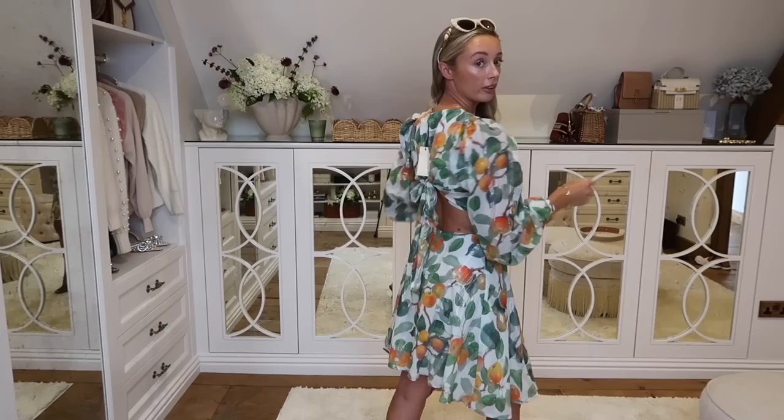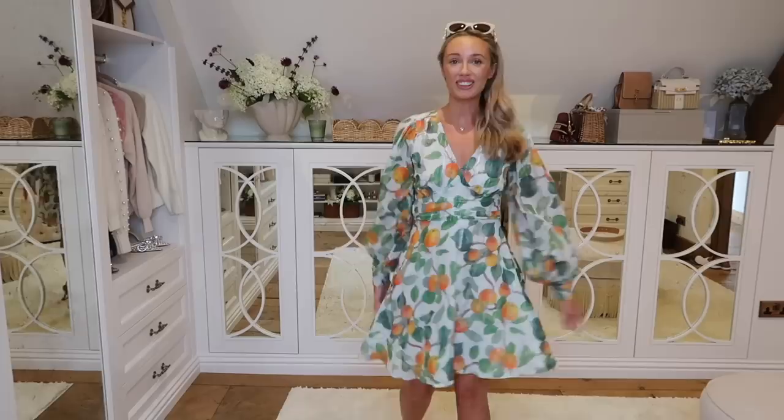So you've got this tie detail and then a big open expanse of back, which again just helps to keep you cool. I am loving this silhouette, and again, you've got a really gorgeous, quite voluminous sleeve style secured down with some little buttons at the cuff.